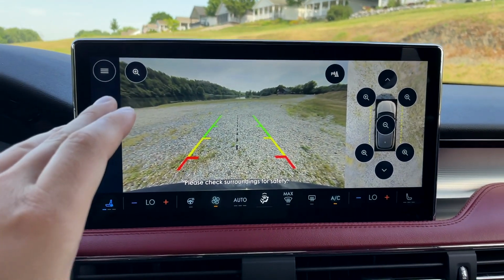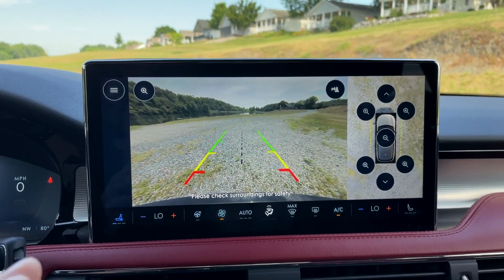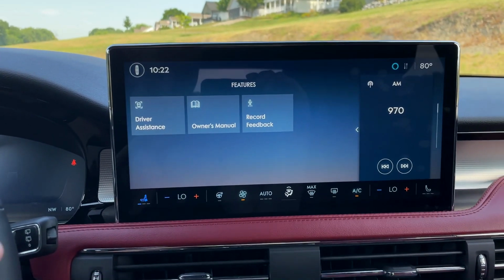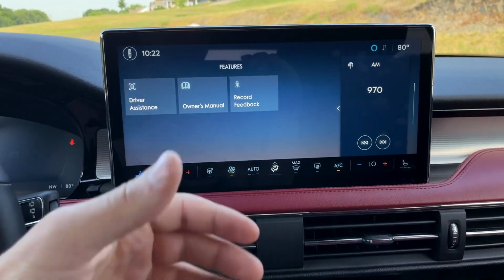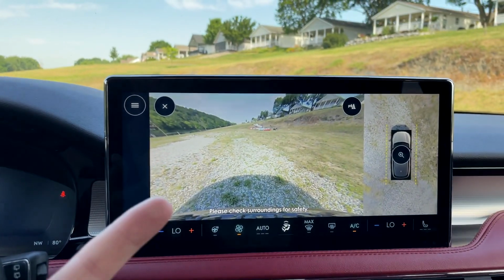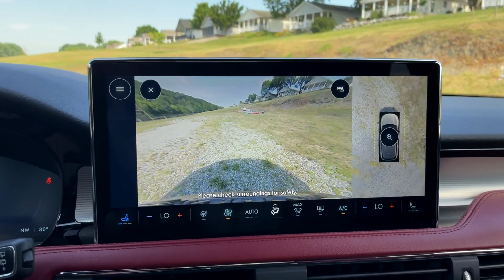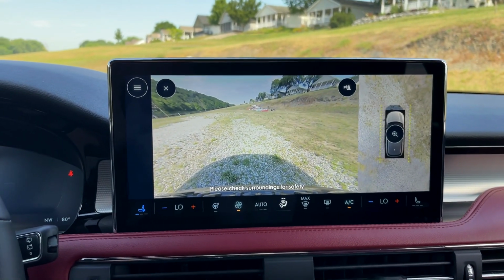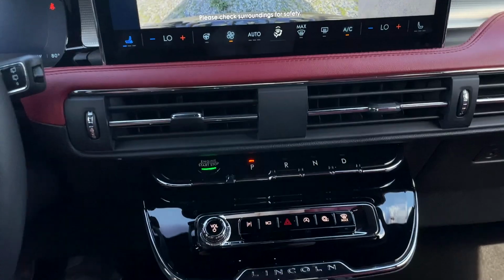I love this system. I think it's fantastic. Really good job. And then if you're pulling into a spot, let's say you're going forward, you can actually tap this camera button down here and it'll give you the front camera so you can see if you're close to the curb. It's really, really neat. I'm very impressed, as I've said, with this camera system.